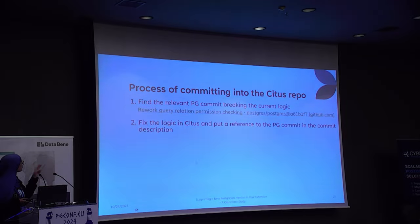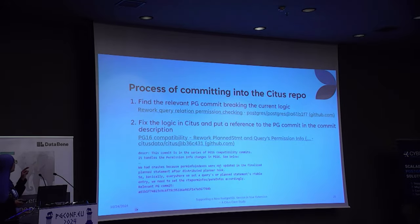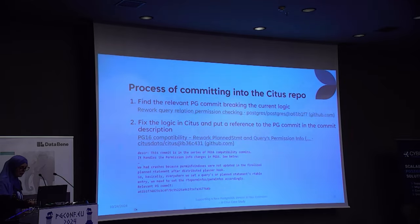So you find the Postgres commit that broke the logic, and after fixing the logic, we put a reference to that commit in the commit description. So basically, everywhere that we set the query's or planned statement's range table list, we also need to set the perminfos accordingly. And we give the link to the relevant PG commit. And then we commit this one, and we are done with it, and it works.